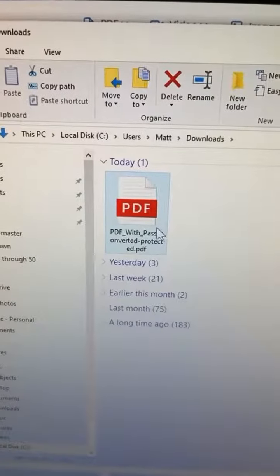And just in case you think I'm lying, I already added a password to this PDF, and this is what happens when you open it.